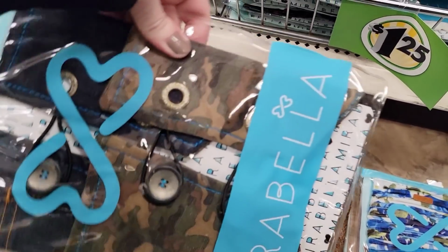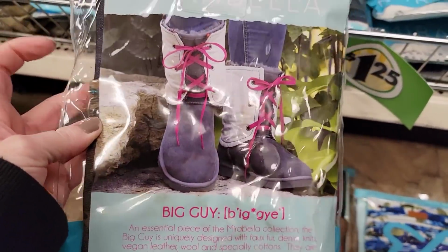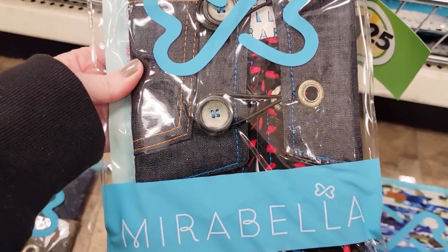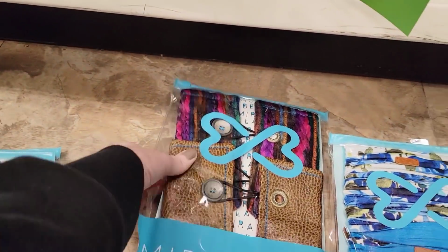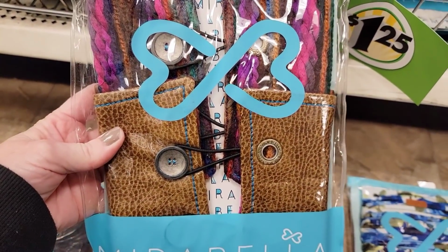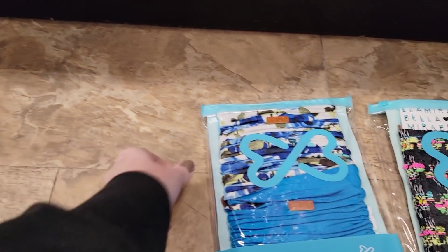And when I tell you these are amazing quality, I mean it. I looked all over on the internet for any kind of price whatsoever, and I could not find anything on the prices of these. So if you know about how much these run for, I'd love for you to comment down below. That leather one right there is my favorite. These are just unbelievable.